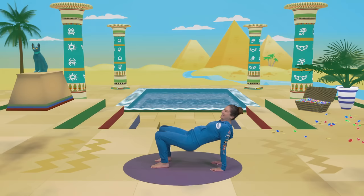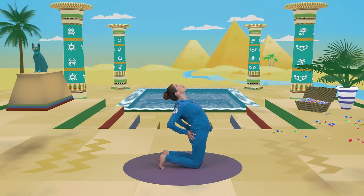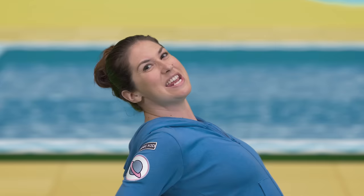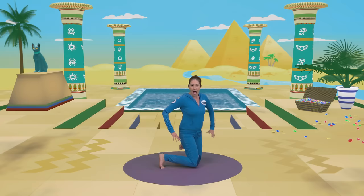Coming all the way down, turn yourself round, tuck your toes, come up high onto your knees and take your hands behind your hips. Press your hips forward, roll your shoulders back, lift your chest to the sky. Big camel raspberry sound now, everyone. Ready? Sure enough, it does the trick and all of the crocodiles are watching Alan as we stand up.